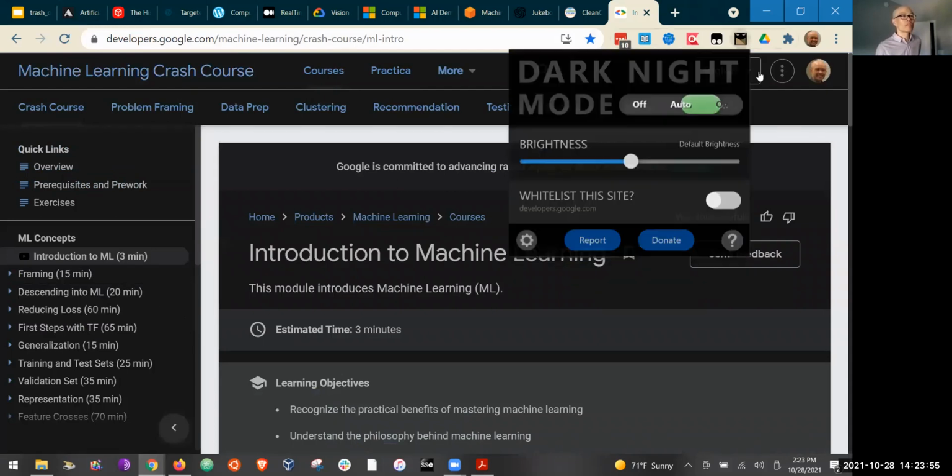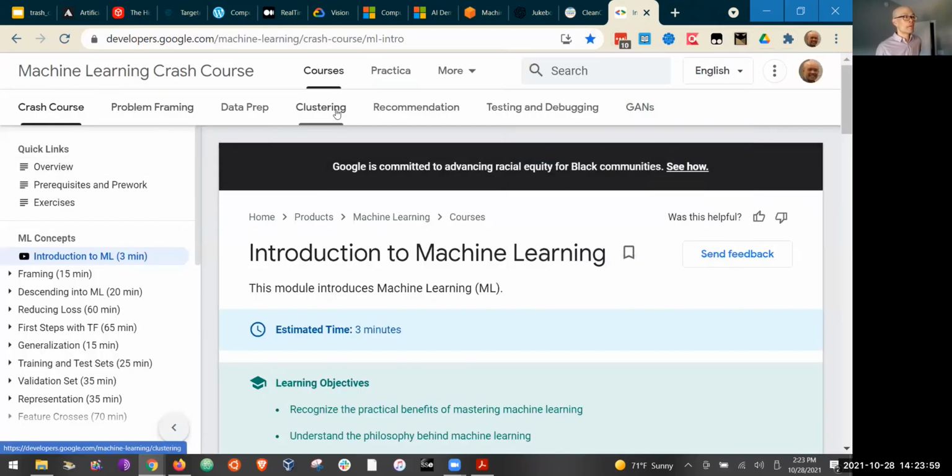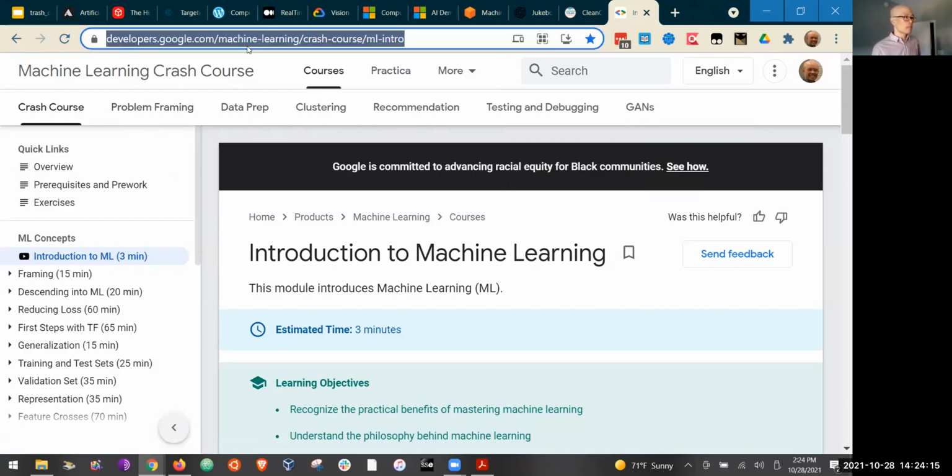Let me turn off the dark mode here. So there you go. They have a number of different techniques: generative, probably the cutting-edge stuff, recommendation engines, clustering, and data prep. This is a big one. This is data processing, or preparing data, learning how to ask a question for data science. So I'm going to put this in the chat as well.